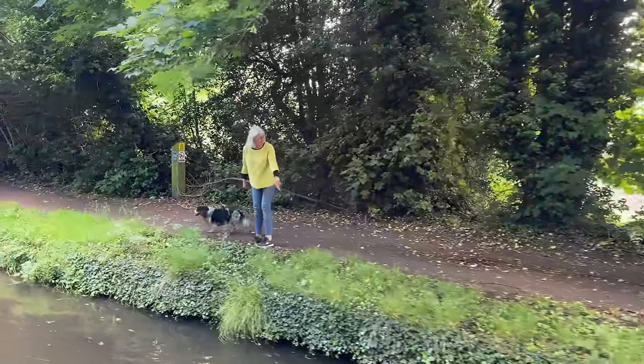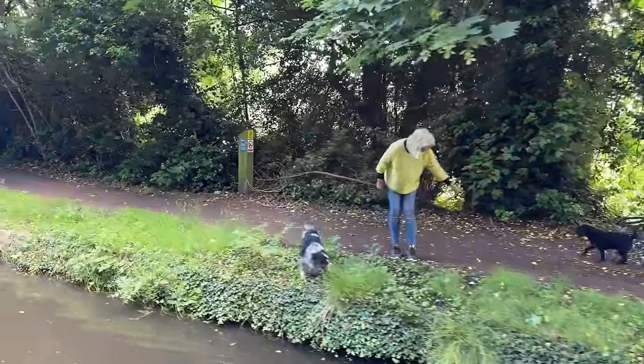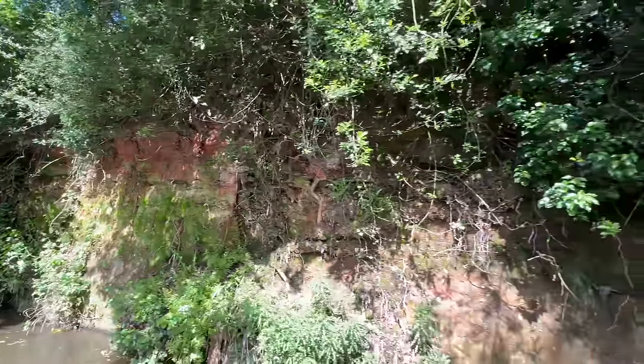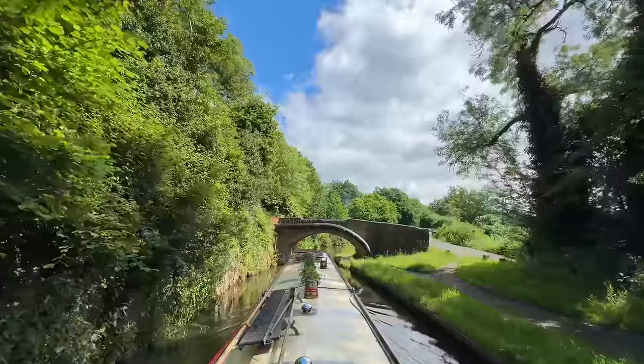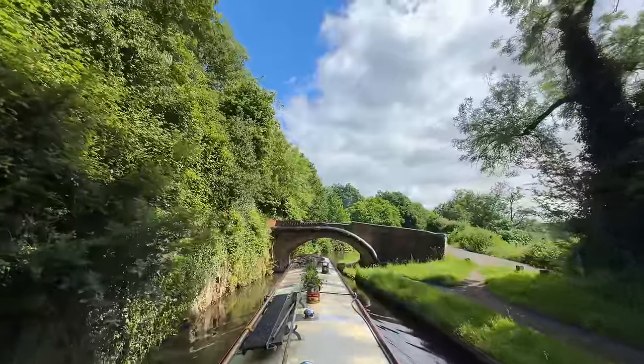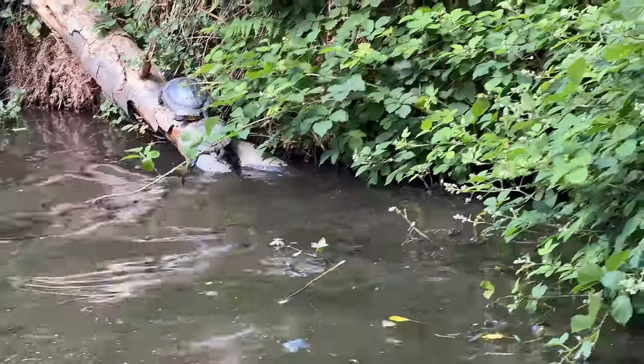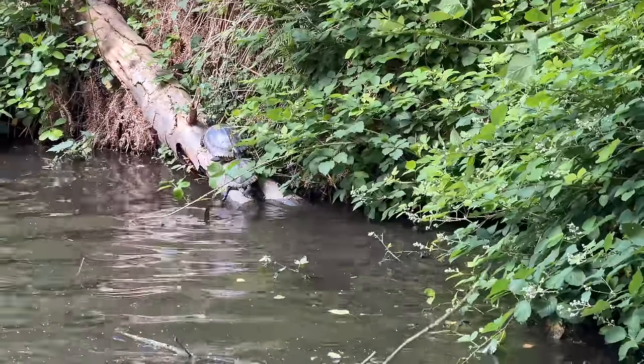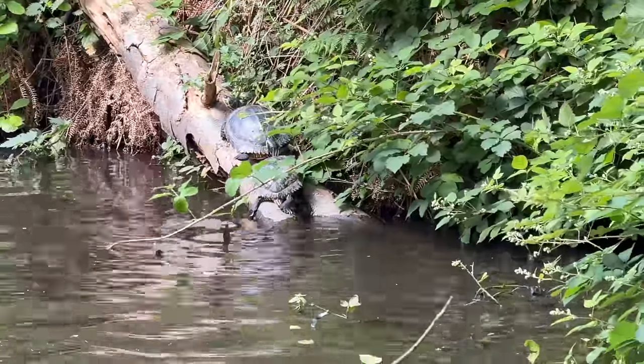Bike coming. They're big, aren't they? Lovely, aren't they?